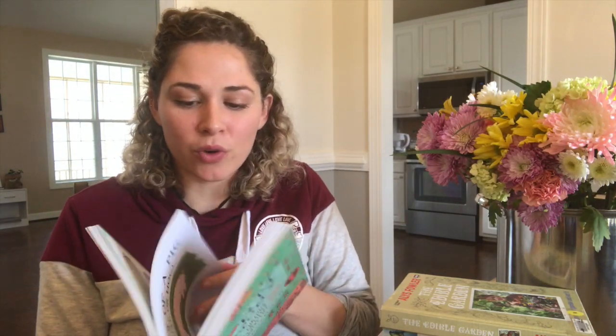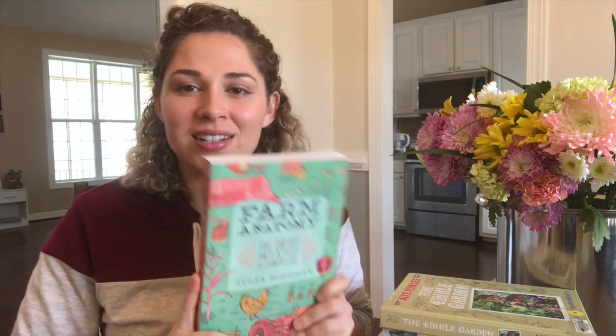It's probably really great for kids too. I mean, it does have some words in it, but because of all the illustrations, it makes it easy for everyone to understand and to get into.